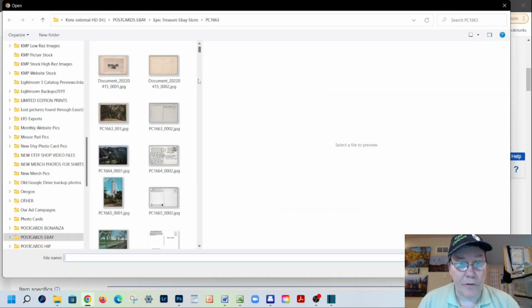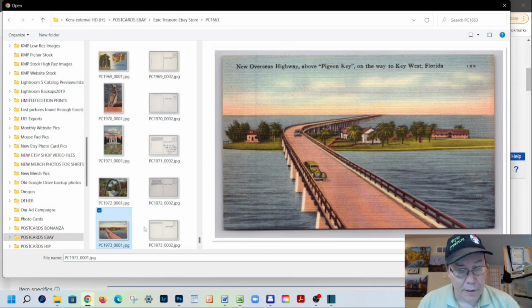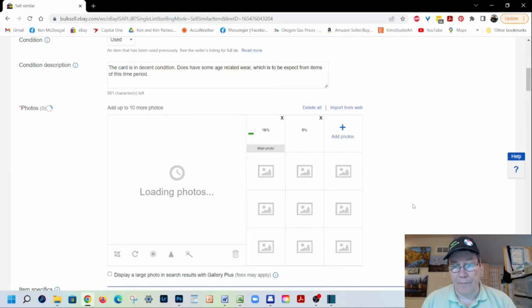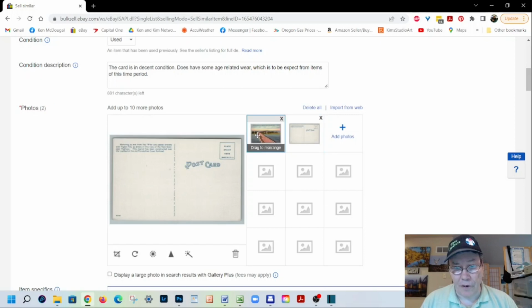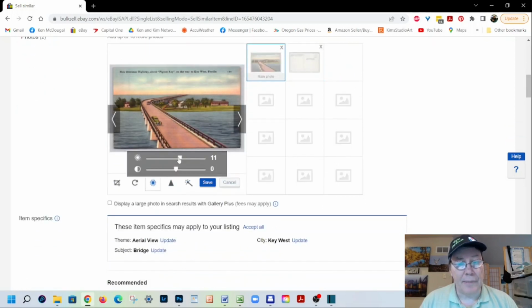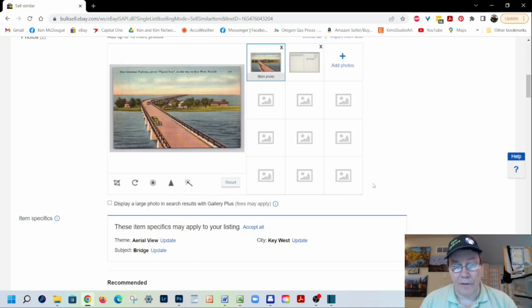Now I'm going to pull the other photos into eBay. Holding down the shift key, I click on both of them, and then I hit open. That will load both of my images into eBay. Now, I'm going to start with this one. I usually brighten it up just a titch, like about 10, 11. Then I'll click on the sharpening tool and bring it up to about there, and then hit save.